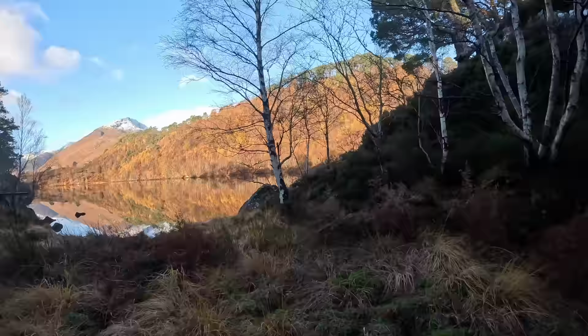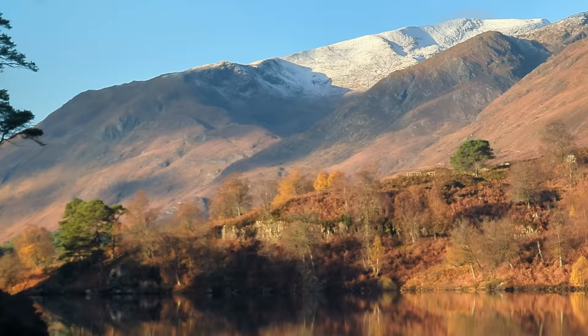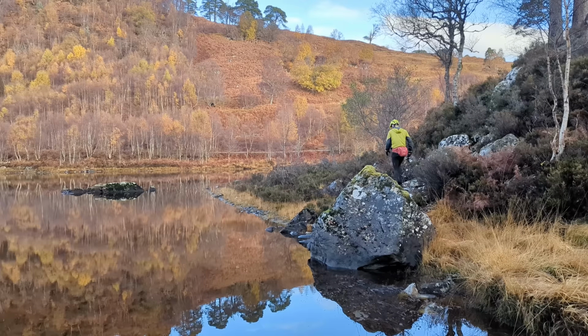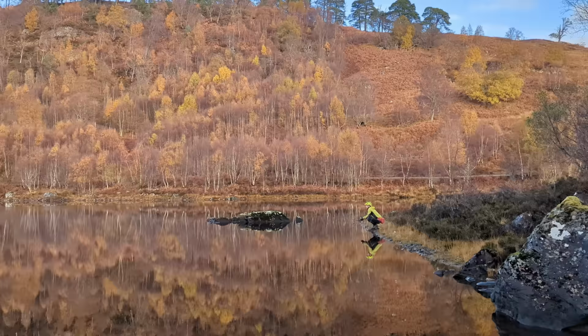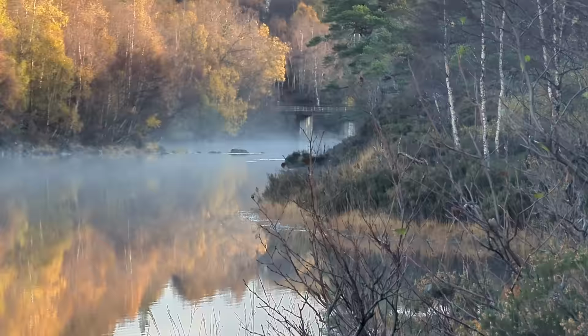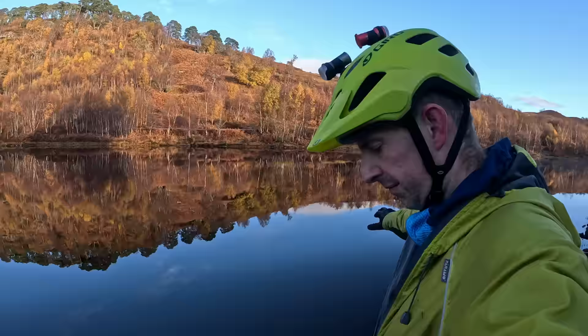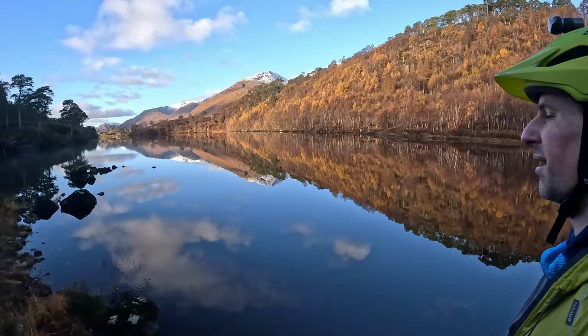Oh, Lindsay, you need to come over. We just had to stop here. Here is your full dose of autumn right there. Look at those colours. Just look at that. Little cool mist just on top of the surface of the water by the bridge back there. I mean, just follow this around. Breathtaking, absolutely breathtaking, absolutely beautiful.